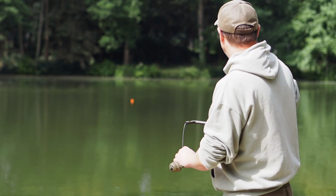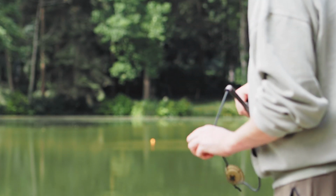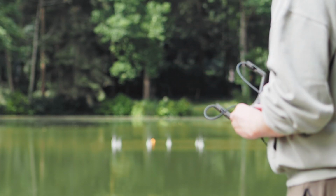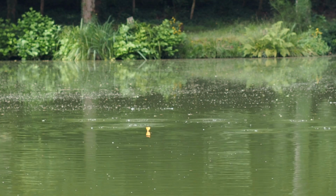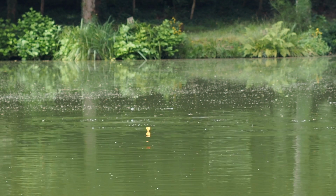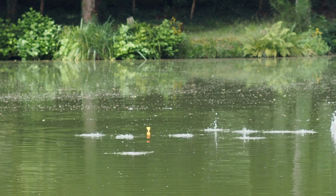To create a decent bed of bait, it's going to take you a little bit of time with a catapult, but it's absolutely worth the effort. And the sound of those pellets going in the water will attract those catfish. They're quite sensitive to sound, and food hitting the water, they love to hear that.